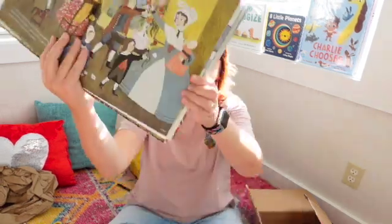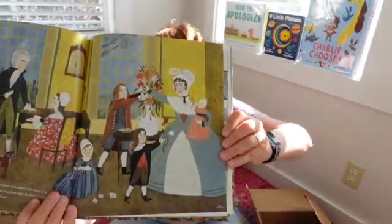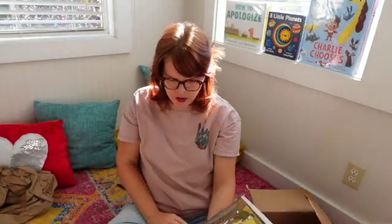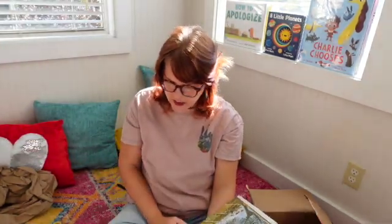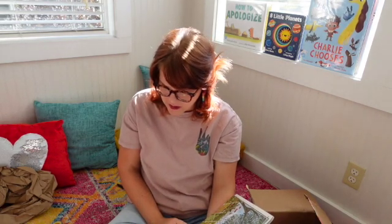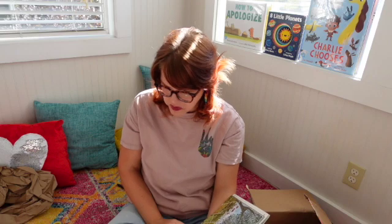Guys, this is a gorgeous book. I really hope that it is just as wonderfully written as it is illustrated by Esme Shapiro. I have never looked at any of her illustrations before. Oh my gosh, this is gorgeous. Okay, here I am reading the back, about the author and illustrator, like you guys can even see it.